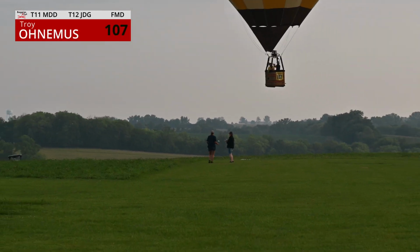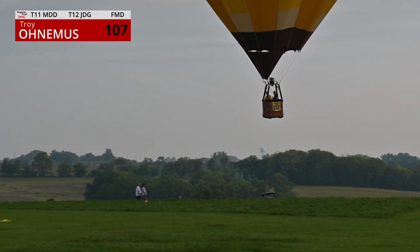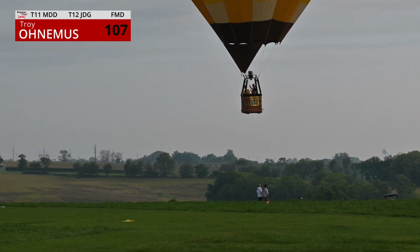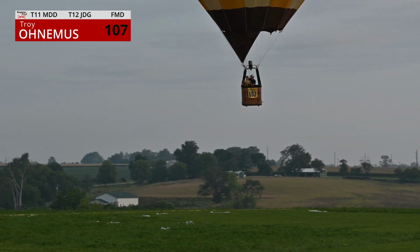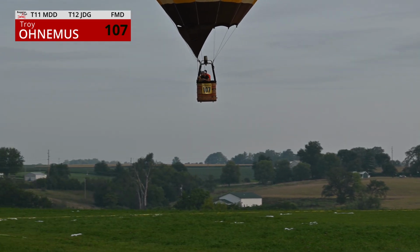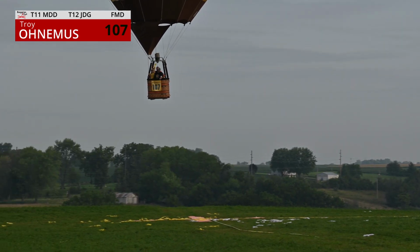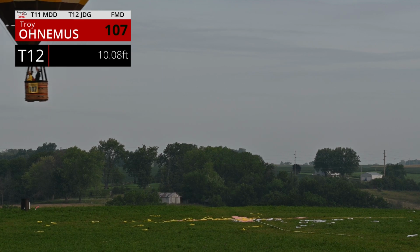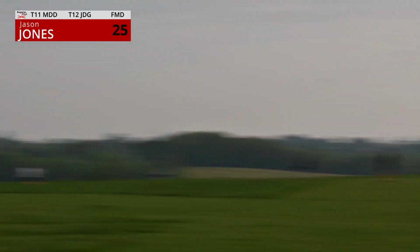So we're seeing a lot of our field of competitors throwing on both of these targets. Should be a good scoring day. Here we have Troy Animus. All right, we see the baggie in Troy's hand. Going right for that edge, it looks like. And inbounds. Yeah, very good, and 10.08 feet for Task 12, that JDG.